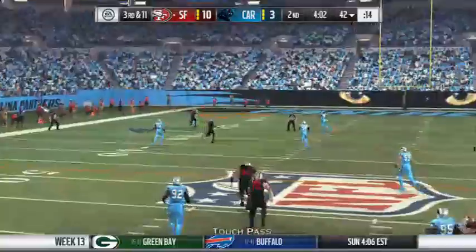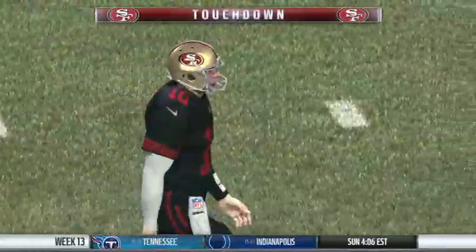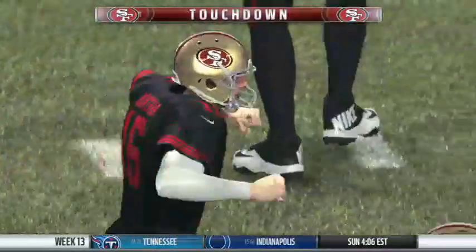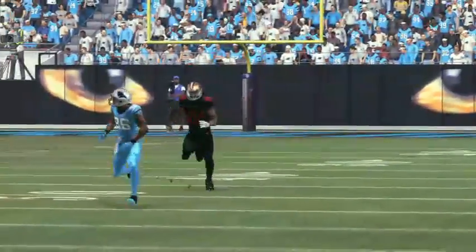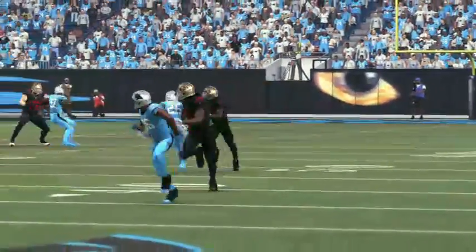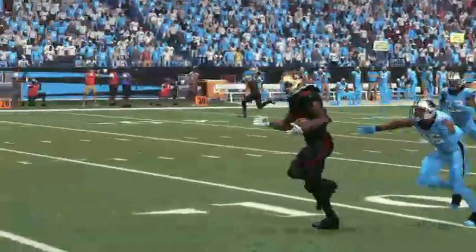A lot of these guys in college, they were safe. Got a man, it's caught at the 6-yard line. Touchdown, 49ers. Cordero Patterson, his 5th touchdown now on the year. And the 49ers add on to their lead.